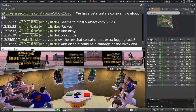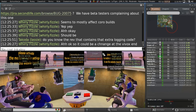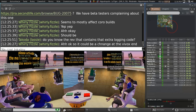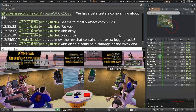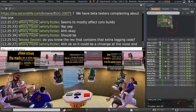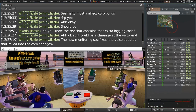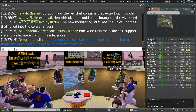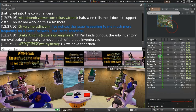So, as I say, we're going to be updating the server software at their end in a variety of ways. And we've put in this new monitoring stuff that's in the latest SL voice, and we'll be adding more. Yes, right. The SL voice coincided with the coroutine changes, although the two were not otherwise related. They were just released in the same version.